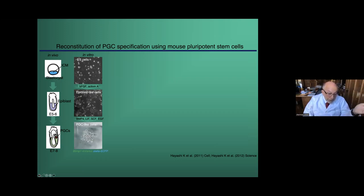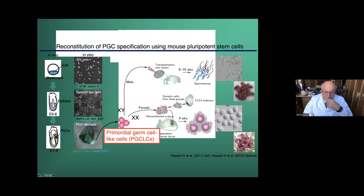And then you have very specific transcripts that turn the epiblast cells into PGCs. And this is just a diagram showing that once you have the PGCs, you have to actually culture the PGCs to make oocytes in fetal granulosa cells. And then behold, 4 weeks later, you have mature oocytes.